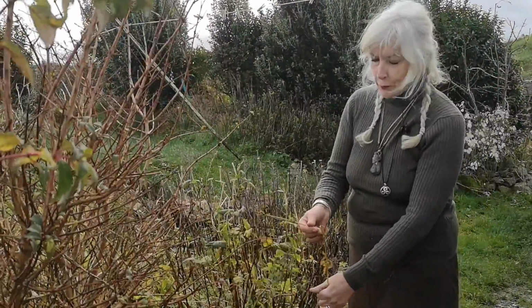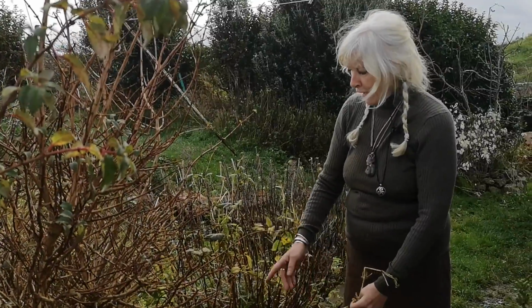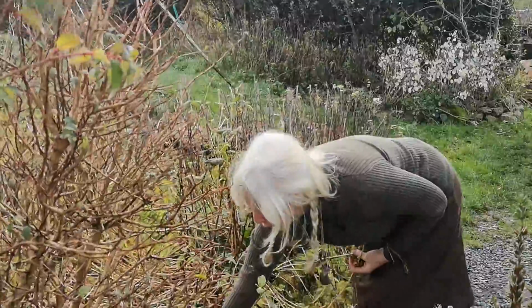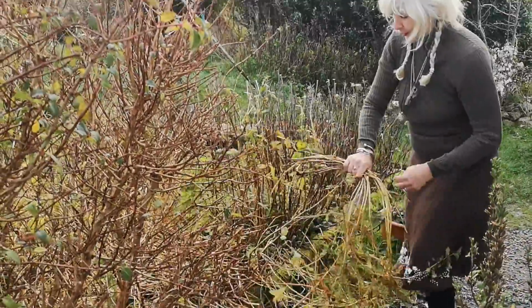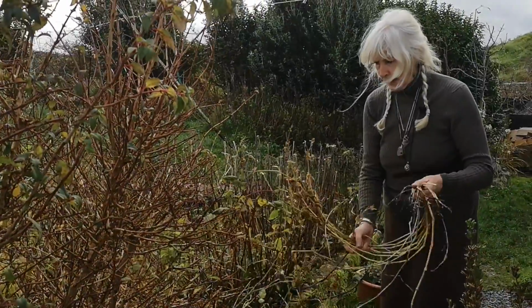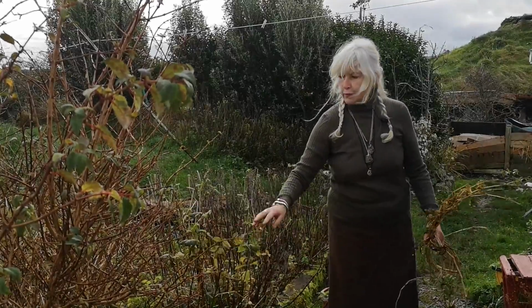Anyway, the soap work is coming to an end. It's finishing off for the year. And there's lots of roots here that I'm going to dig out and use in soap making as well, and making some shampoo. So we'll sort that out.